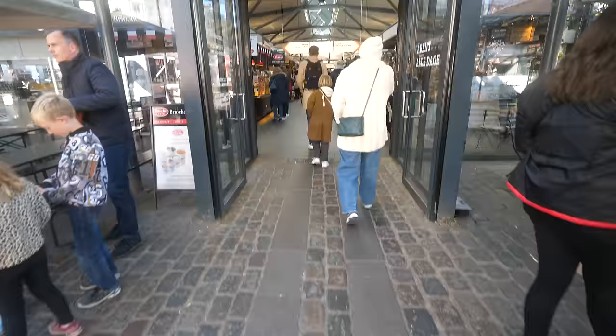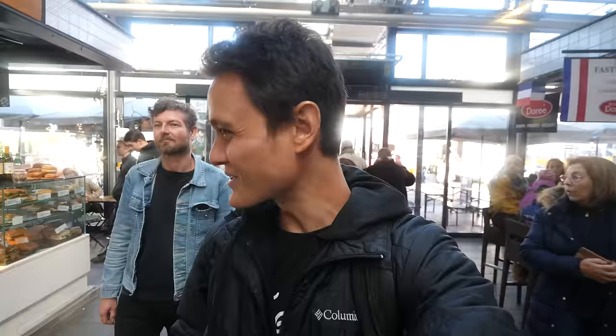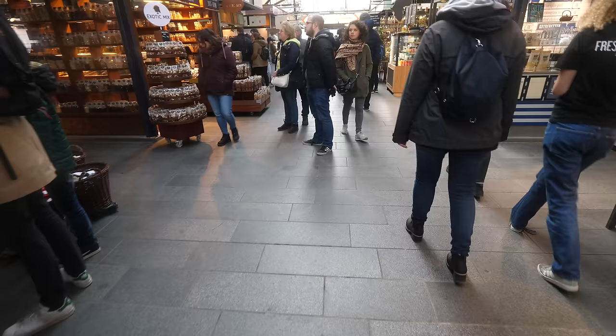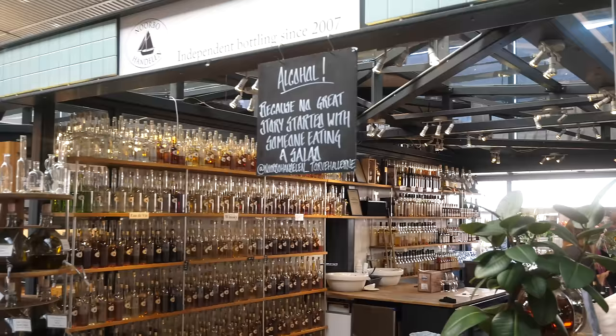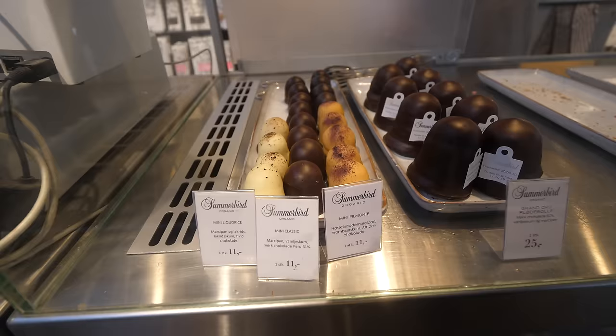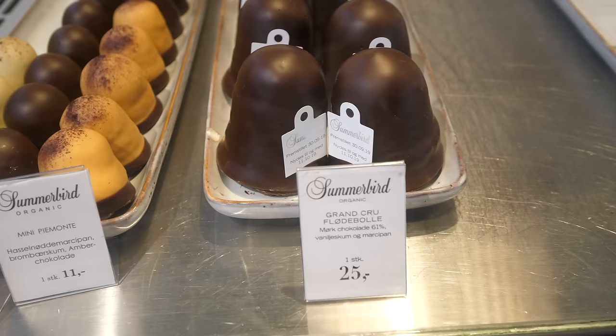Entering into the next building, and this one immediately you can smell coffee. I think there are a lot of coffee shops, there's wine, there's bread, similar but kind of different products. This one's a classic one. Okay. So maybe we should have all the sizes.